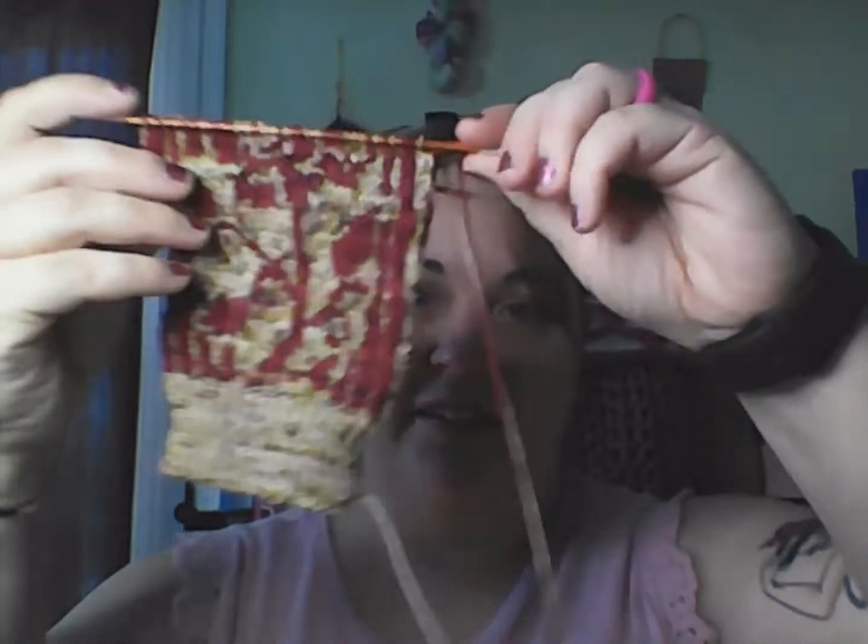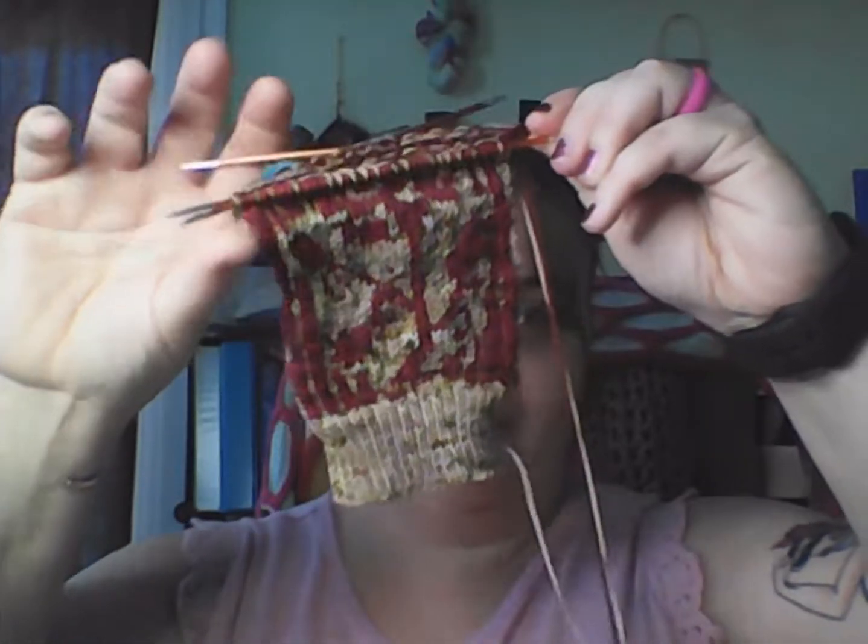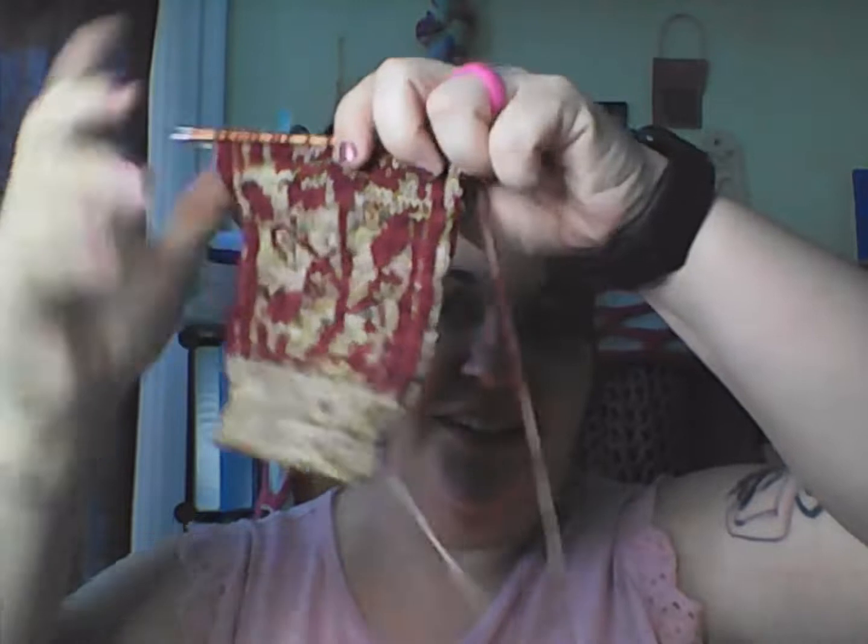This is my rose covered cage mitts. I think they're turning out pretty great. My floats are pretty good.